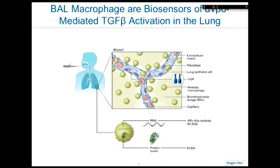So when alpha V beta 6 is expressed in the lung, it's expressed on the interstitial side, provides a mechanism for activating TGF-beta and presenting it to the fibroblasts that can actually penetrate the basement membrane and make intimate contact with the epithelial cells. But it's also expressed on the luminal side. And so again, it provides a mechanism for activating TGF-beta and presenting it to the cells in the BAL compartment.